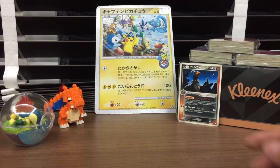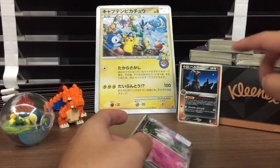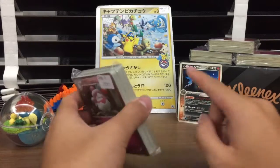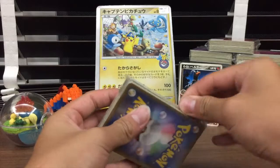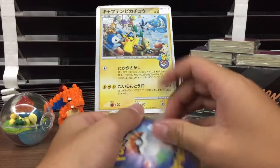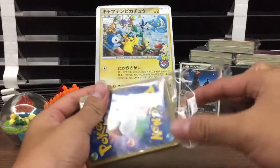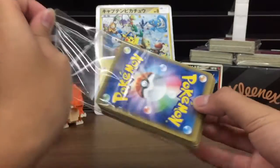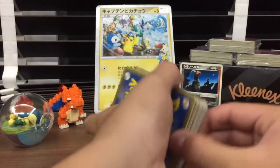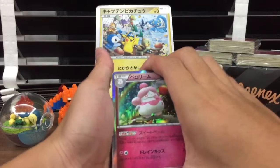So, we're going to go ahead and start off with Slurpuff. We have another Slurpuff up there, but I'm not too lazy to get it down right now. I'm going to leave you up, because you're an awesome pull. But let's go ahead and tear this open and see what we get. I want to keep the packaging in decent condition, because this is actually pretty decent quality plastic. It's not that cheap packaging plastic you'd usually find. I almost did a card trick.